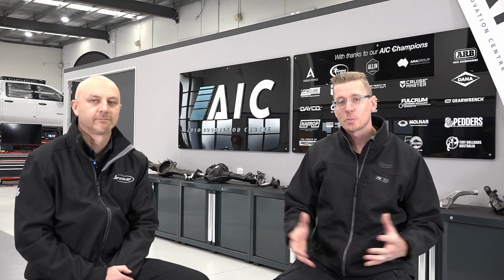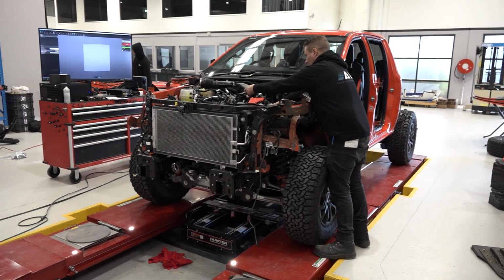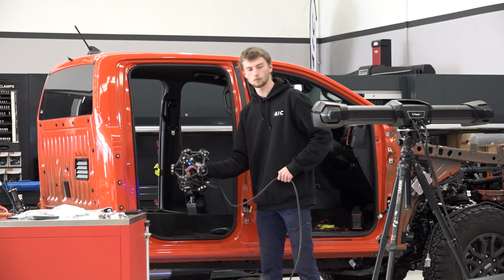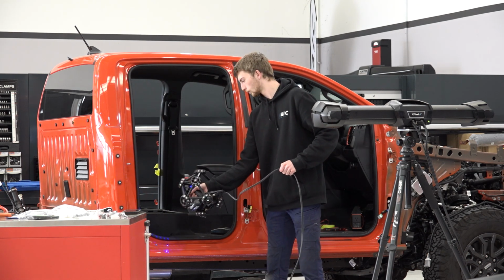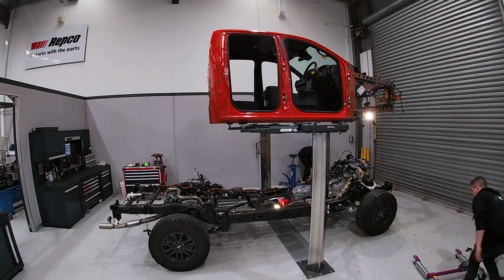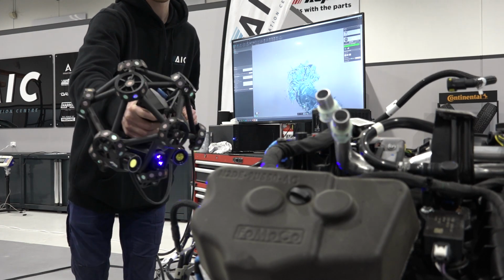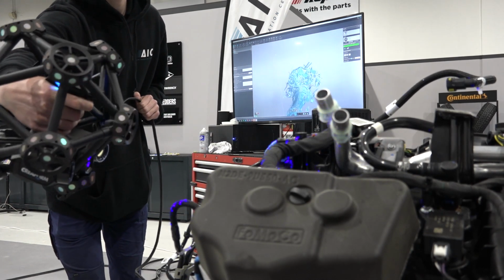So the first step in this process is we need to know what the car looks like. So it comes into the AIC and we do a complete vehicle teardown and we scan every single component individually and we reassemble that in the virtual space. So then we have a dimensionally accurate 3D scan of every individual part and we send that across to you.